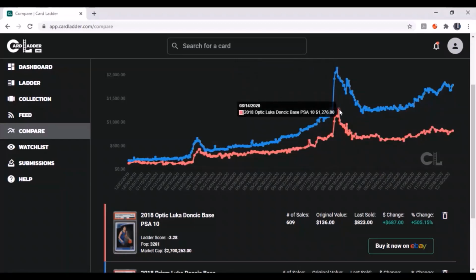The Optic base going for 1276. So you're looking at maybe a 60% value difference here, and then the steep decline here, losing about 40% value within a month here. 1201 for the Prizm base, into the 600s for the Optic. So the Optic there around 55% compared to the Prizm at the low point. And now we're starting to see the ramp up here again.